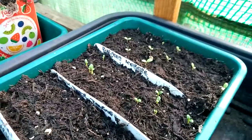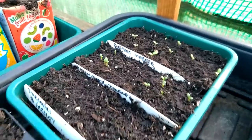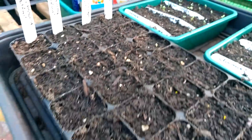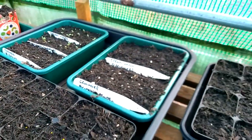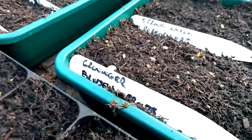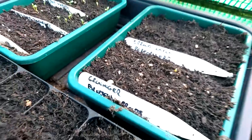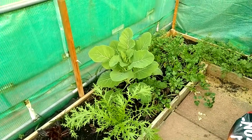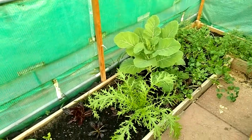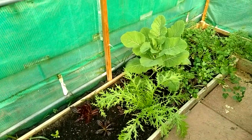The Burpee's iceberg at the back and the Amish deer tongue lettuce are doing fine. But you know what? I'm really pleased to see this morning quite a bit of germination across these. Well, there's another Groninger right at the front there in the middle, just behind the name tag. Great. Everything else in here is looking nicely decent. And some salad leaves, some mizuna and some chicory for supper, which will be lovely.